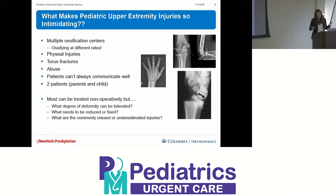And then in any pediatric situation, you often have 2 or 3 patients, really, more than just one. You get the parent and the child, and that can also make things somewhat intimidating. But the good news is that most of these injuries can be treated non-operatively. But you're always wondering, what degree of deformity is okay? What can be tolerated? What's going to remodel? And what needs a reduction today, tomorrow, in the near future? And what needs to be reduced or fixed, actually? And then I want to point out some of the most commonly missed or underestimated injuries that people really need to deal with more acutely.